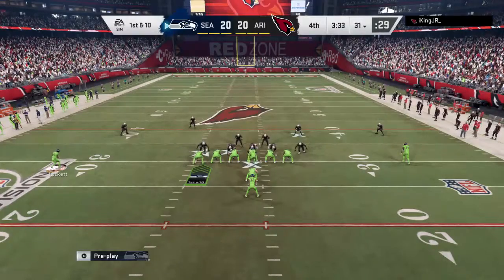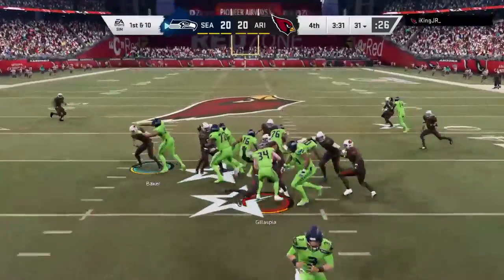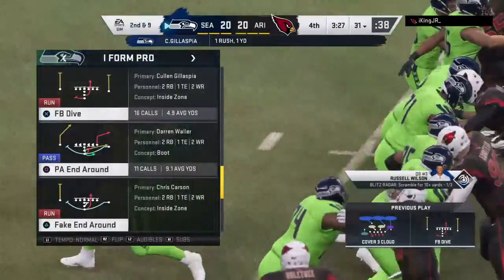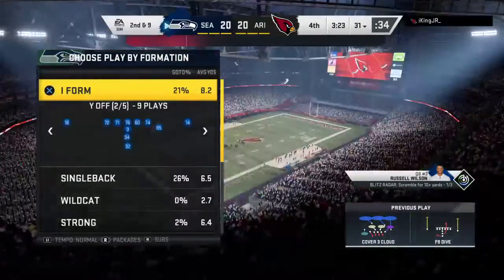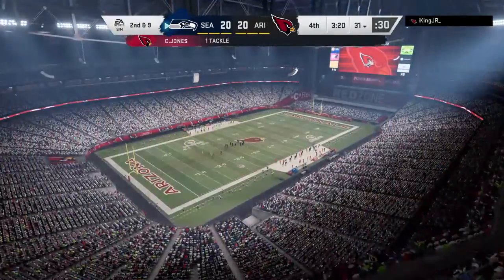Line of scrimmage, the 31 now on 1st and 10. Again, the first man through, Gillespie of the fullback. Chandler Jones, a former All-Pro, in on the tackle. That's someone who's pretty happy right there. That's the defensive coordinator. Body after body getting to him before he can get started.